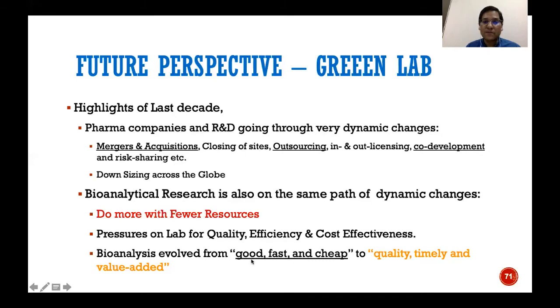Bioanalysis evolved from, so now what is happening? Bioanalysis earlier, if you did good, fast, and cheap, was ideal. Everybody was happy. But now, today, no. They say, money, I can give you the same amount, but then quality, timely, and value added. What kind of value addition are you doing? How is your analysis better than before or better than other CROs?